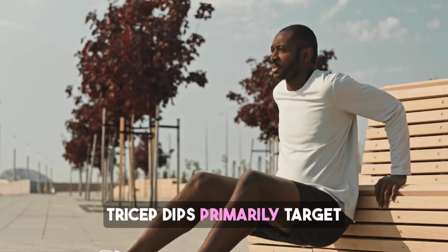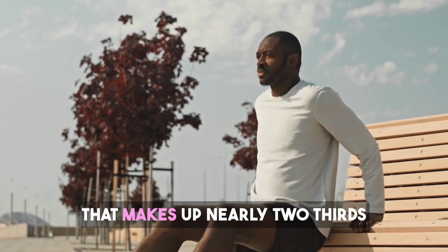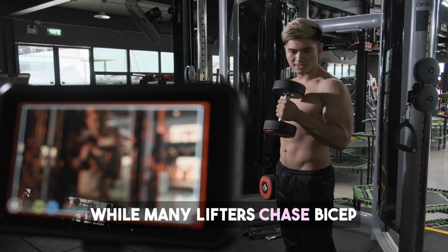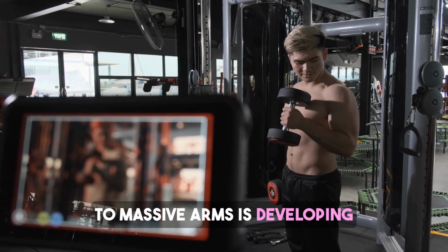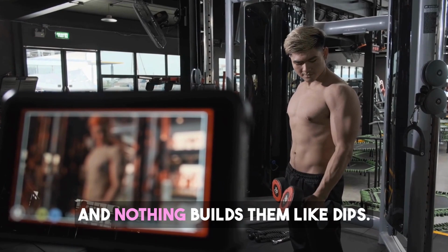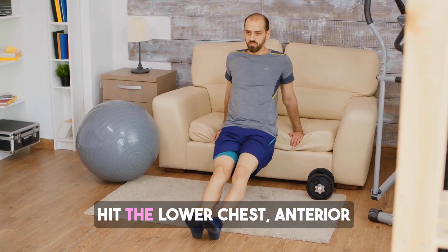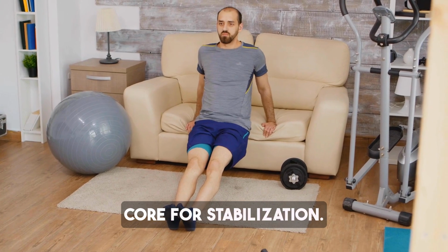Tricep dips primarily target the triceps brachii, the large muscle on the back of your arm that makes up nearly 2/3 of your arm's overall size. While many lifters chase bicep curls for arm growth, the real secret to massive arms is developing thick, strong triceps, and nothing builds them like dips. Alongside the triceps, dips also hit the lower chest, anterior deltoids, front shoulders, and your core for stabilization.